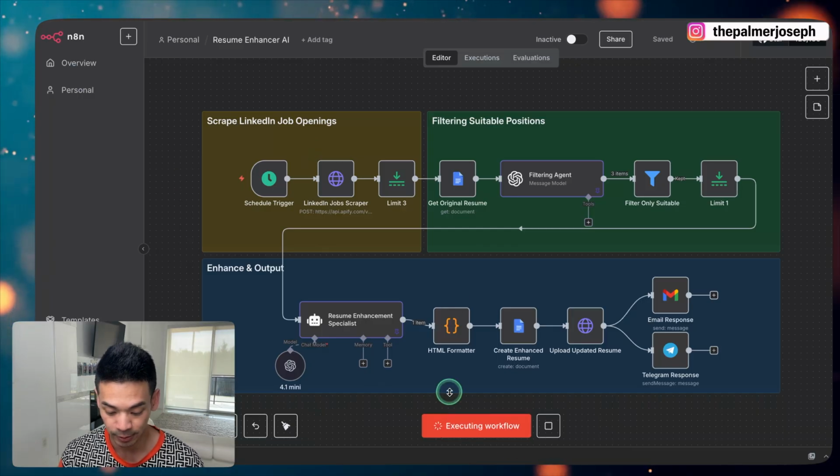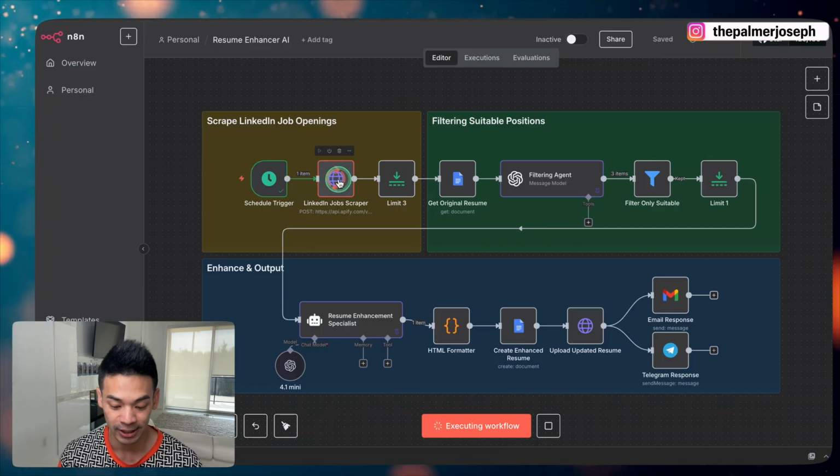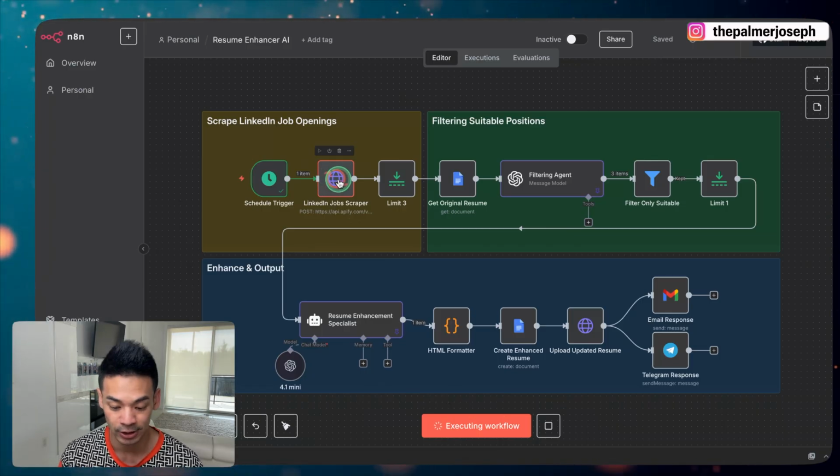Okay, so let's go through this right now by doing a quick demo. I'll execute the workflow. I'll come back to it because it's going through and scraping all the LinkedIn job postings right now. That could take a little bit of time, but I'll come back to that and I'll show you what this all looks like.